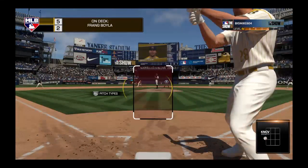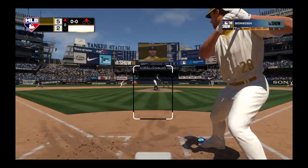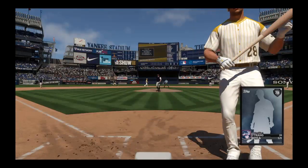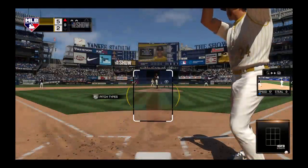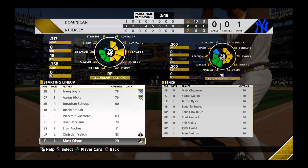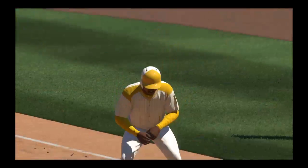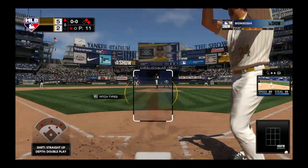Knuckle curve. 3-0. Well, he really needs to make this guy swing the bat right here. He's not the type of hitter you want to dance around with. And he lays off, ball 4, so he comes right off the bench and works the walk. Usually easier said than done. Gerard Dyson will come on now and pinch run here.